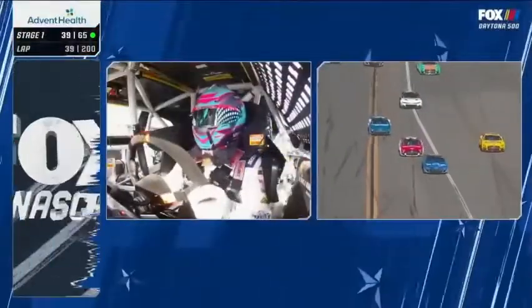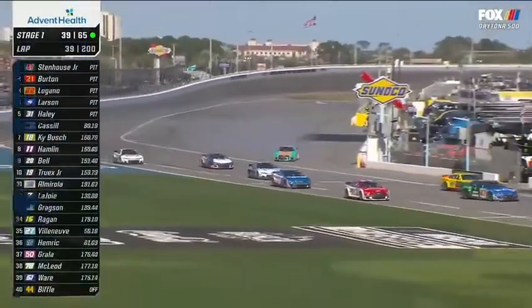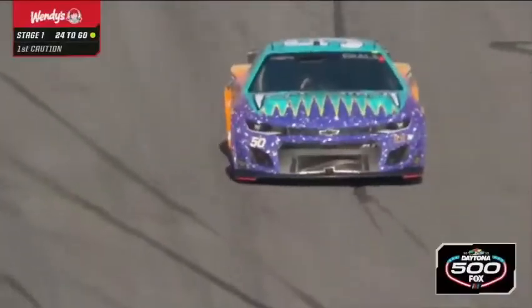He is the spotter for pole sitter Kyle Larson, who will not lead the first lap of this 500. See who can do this as a group more efficient than the other. Oh, got a spin. Jacques Villeneuve spins entering pit road, gathers it back up. We're under caution in Daytona.